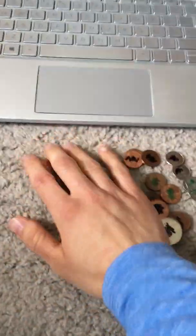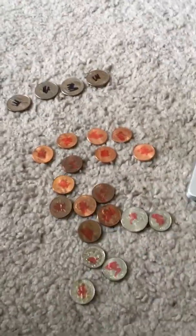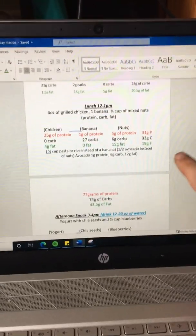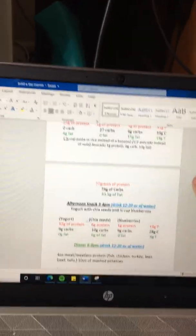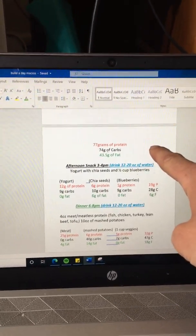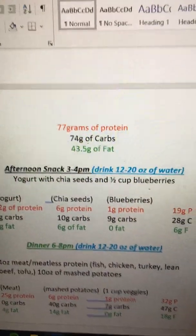So here's our accumulation of calories in our day, okay? So these we still need to take from piles. This is how all these building blocks and macros make sense. All right, and then all we have to do is grab 20 grams of fat. So we'll come over here. I'll grab a dime and 2 nickels. Boom. Okay. So far I've accumulated 77 grams of protein, 74 grams of carbs, and 43 grams of fat so far in our day.